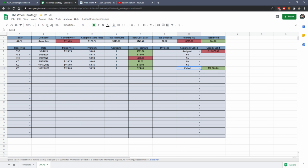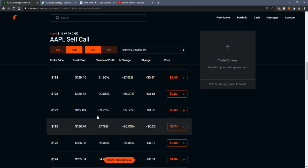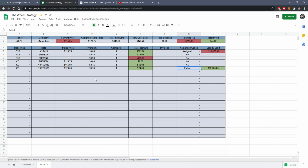So this is where we're at. We could look at going in the middle at the 128, get 53 cents, and if we were to get called away there, we would make 253. It's really hard to decide whether to try and maximize the amount of premiums we're going to go for, and bet that we're not going to come up to the strike price and the shares are not going to get called away.